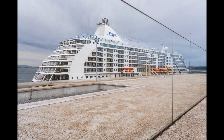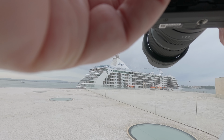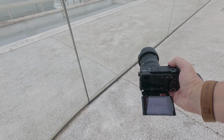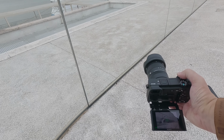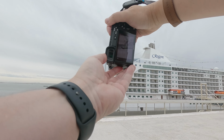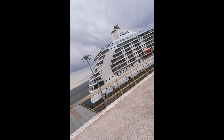So I decided to stay and work the scene a little, spend a good, I don't know, 5-10 minutes here trying different angles like this one. Some of them shot in landscape, some of them shot in portrait orientation. Also went for a reflection shot here. And then finally, I thought I'd have a little Dutch tilt action.